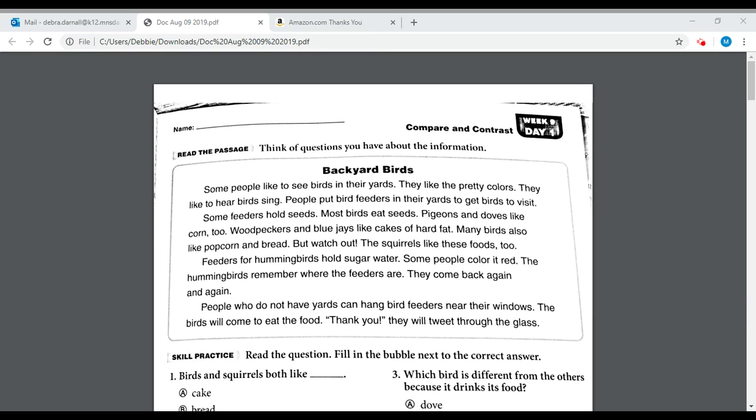If I showed you an apple and an orange, we could compare them and say they are both fruit. And if you tasted them, you could say they both taste sweet. But if we looked at the color, we could say one is red and one is orange. And if we looked at the shape, we'd say one is round and the other one is a little bit more oval shaped.